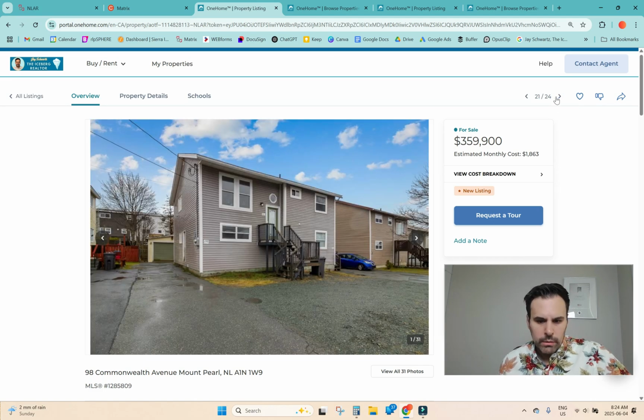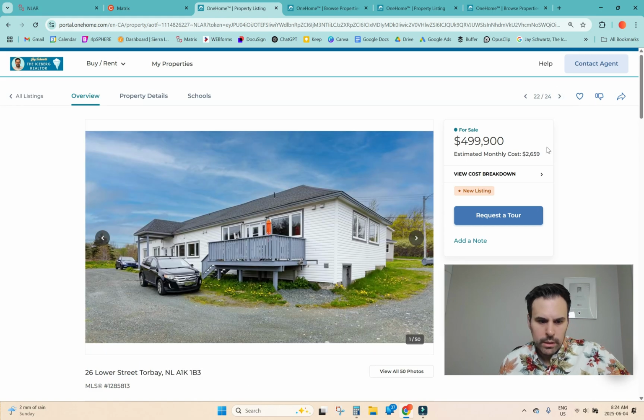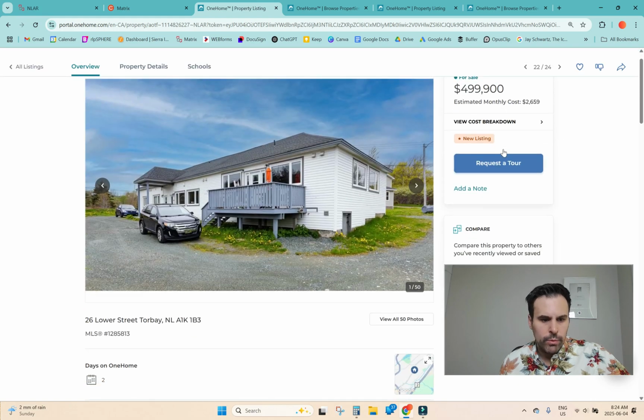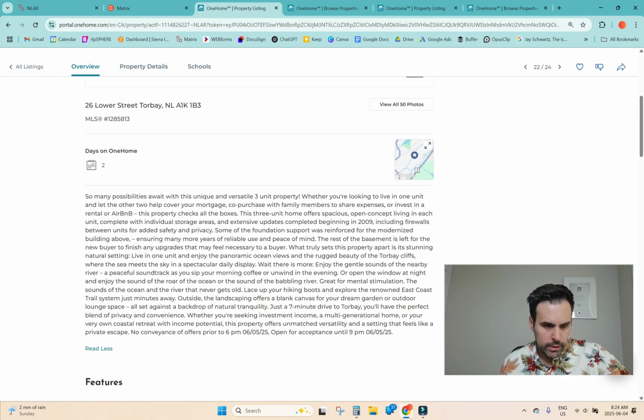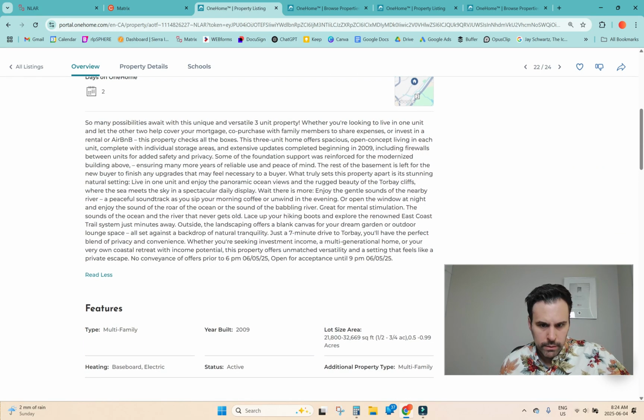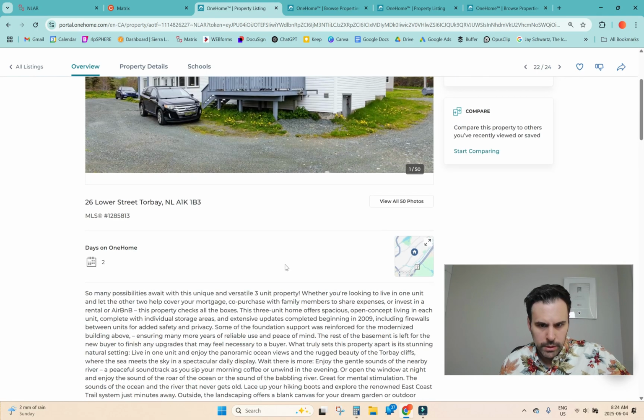Oh, and we got a duplicate. So duplicate there. Now we've got, for $499,900, $2,600 a month mortgage payment, 26 Lower Street, Torbay. It doesn't say much about it. It's a multi-family, a 3-unit. Built 2009. Baseboard electric heat.